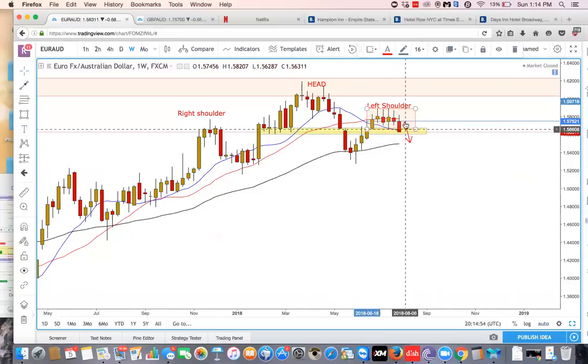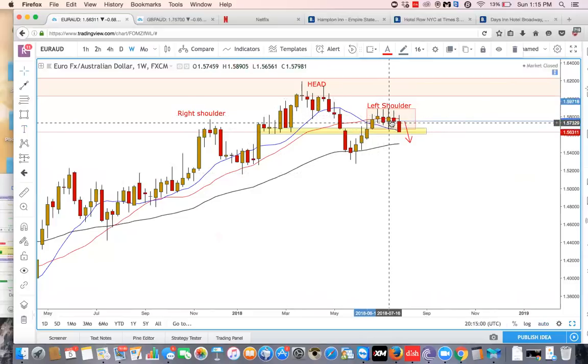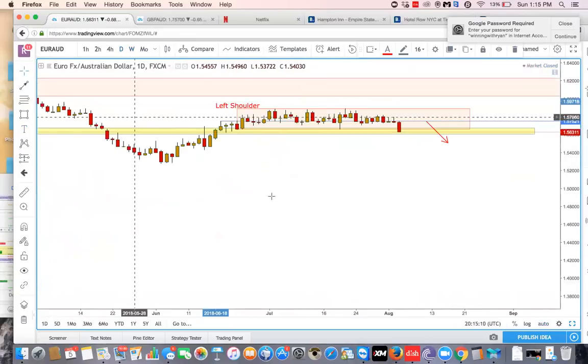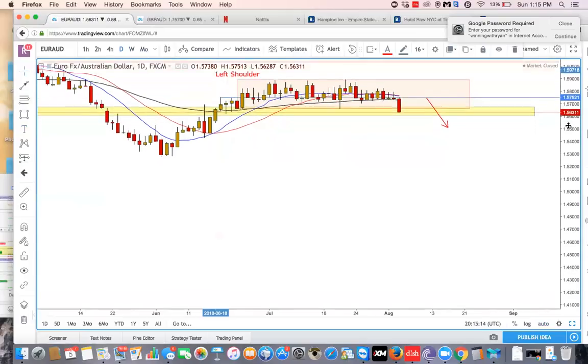All right. So you can see 4 weeks of just straight ranging, right? You see a bunch of dojis right here. So this is showing that the market is getting ready to continue, getting ready to break out whenever you have a consolidation box like this here. Right. So I drew that. Knowing that you have a head and shoulders, that's just more confirmation.